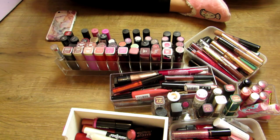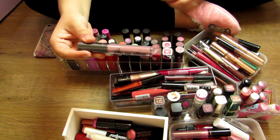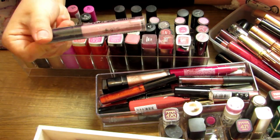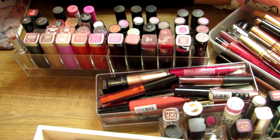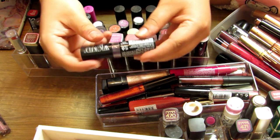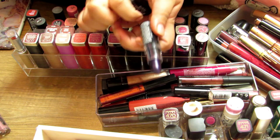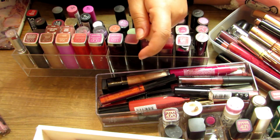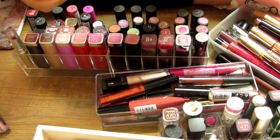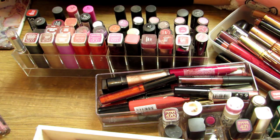So, this Barium is brand new. That's still in the packaging, so I am going to keep that. NYX Wicked Lippy. I think I used this once and it is pretty. Whoa! But am I ever gonna use that? I don't think I am, so I'm gonna put that in the giveaway box.